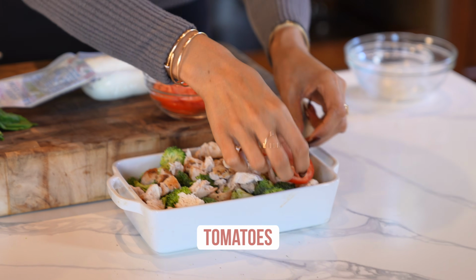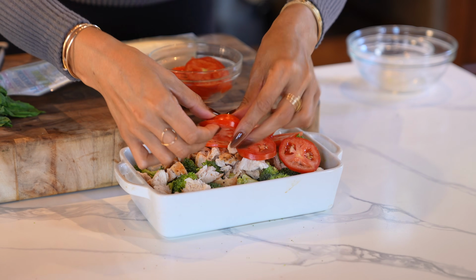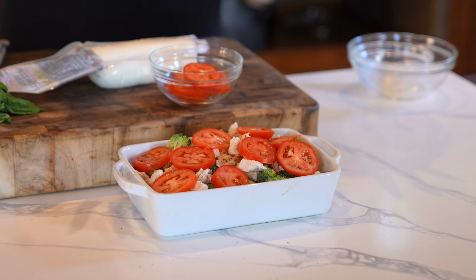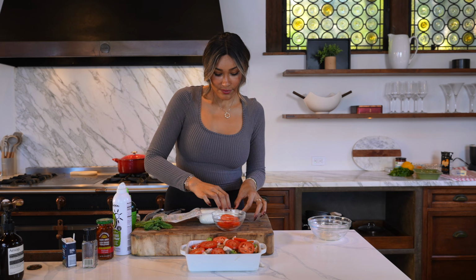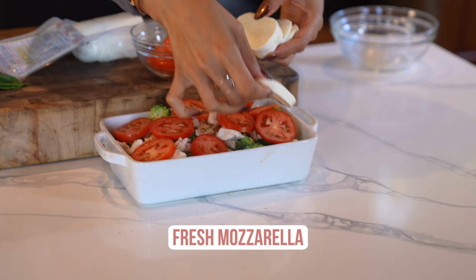And what we're gonna do is line up our tomatoes. I would put the tomatoes on top because I think they look pretty, but in this case, I do want the fresh mozzarella because I want to finish it off with a broil, and I think it's gonna give it just a really nice look on top. You know, personal preference. You can do as you please. Just make it because it's worth it.